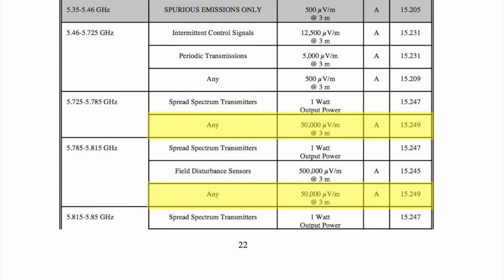So if you're one of those two spread spectrum, it's a tongue twister, type of devices, you can radiate up to about a watt. It really depends on how much actually comes off of your device. But if you're not one of those, you're just an unlicensed low power Part 15 device. And the energy limit for that is very specific.